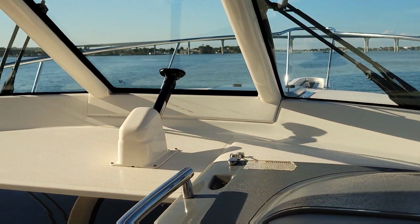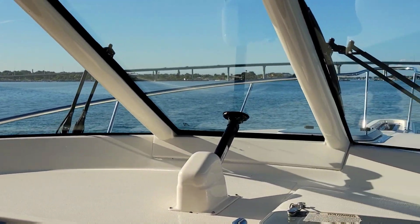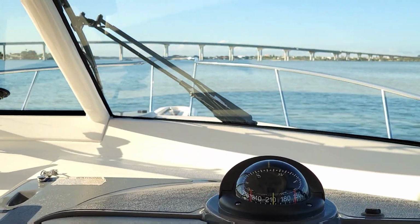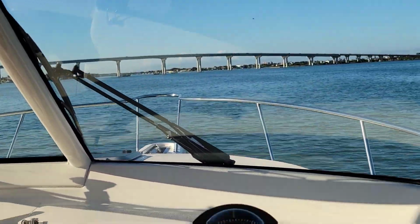Alright, over there is the boat ramp by the Bel Air Bridge over here. But we have pretty big wide open water all over here. So let's spin some donuts and see if we can get this thing to mess up. Make sure there's no one around us here, so I'm not gonna bother anybody by creating a crazy wake.